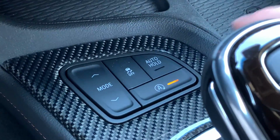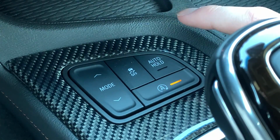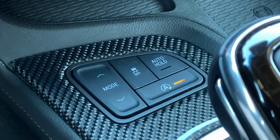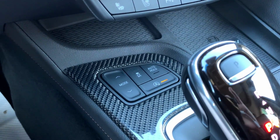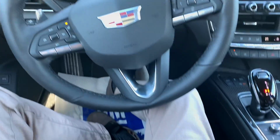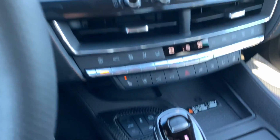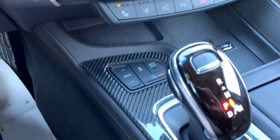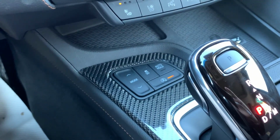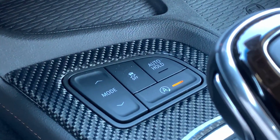Now heading down a bit lower, you've got a little panel with a few more buttons. This is really important, this auto hold feature. They just added this in, and what this allows you to do is, if you're doing a lot of city, stop and start driving, you're gonna press that button, and then when you get to a red light and you let your foot off the brake, it's actually going to keep the car stopped. You're not gonna roll forward or anything like that. So that's really good. You know, it's going to reduce driver fatigue when you're driving a lot around the city and on your daily commute.